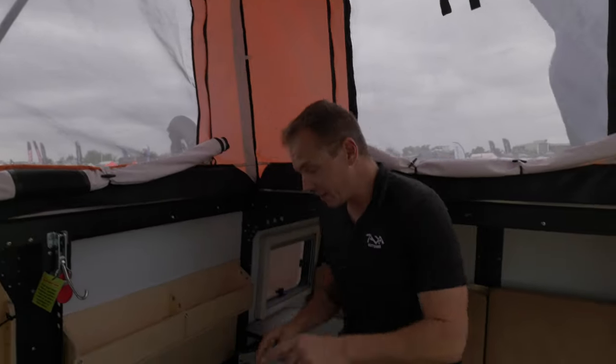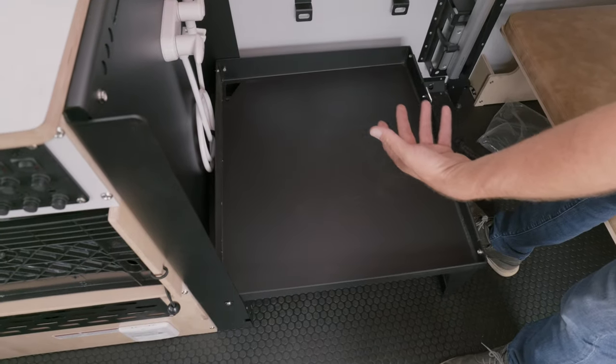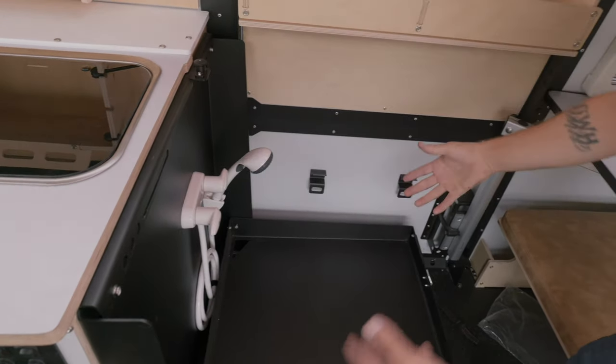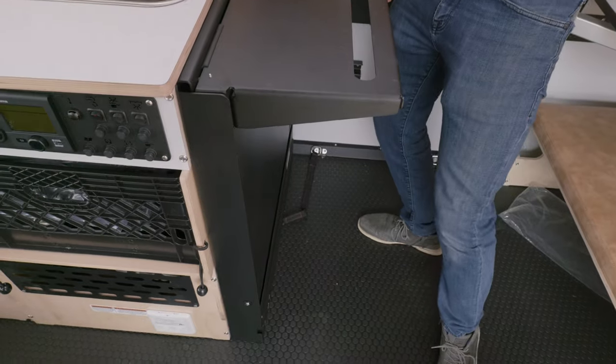And then there's a drain right here in the corner that drains out to a channel there and goes down to your gray water tank. So hot and cold water right here. Very convenient, nice and large, and then very versatile because you can just tuck it away when you're done. So we try not to waste any space at TAXA. Everything has dual or triple uses. That's one of our philosophies.